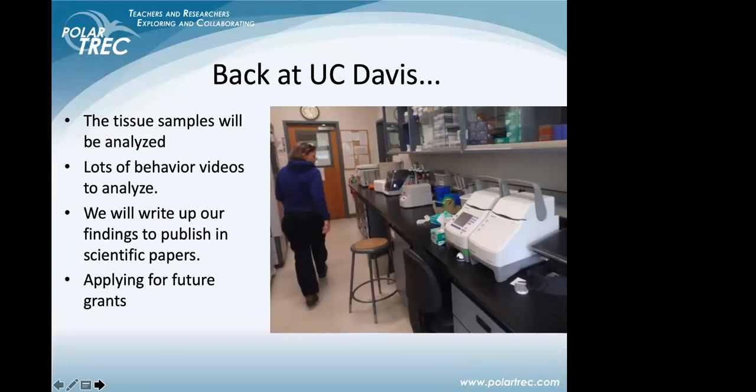So we have fish liver and fish muscle, and we're going to probe that for how well they're doing in terms of managing energy. We've got lots of videos to analyze, so this is a great way for me to get undergraduate students in the university involved in our research. And our biggest goal is to tell people about the work that we're doing. So for me, it's a great pleasure to be able to speak with all of you this morning so that I can tell you, and Denise can tell you, about the cool stuff we're doing.